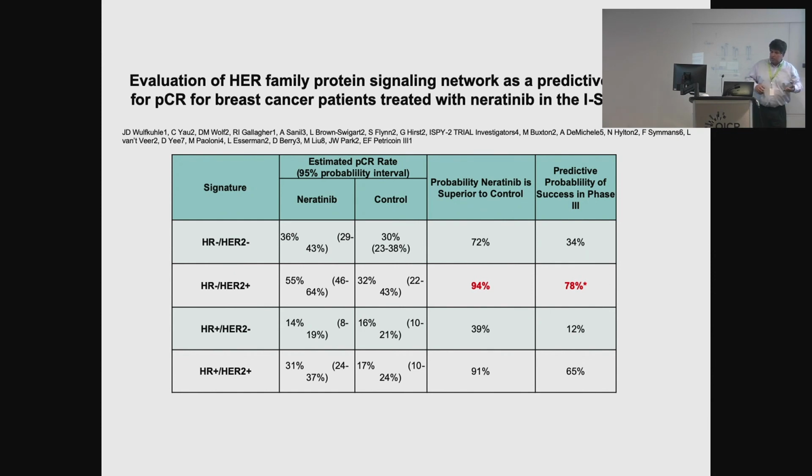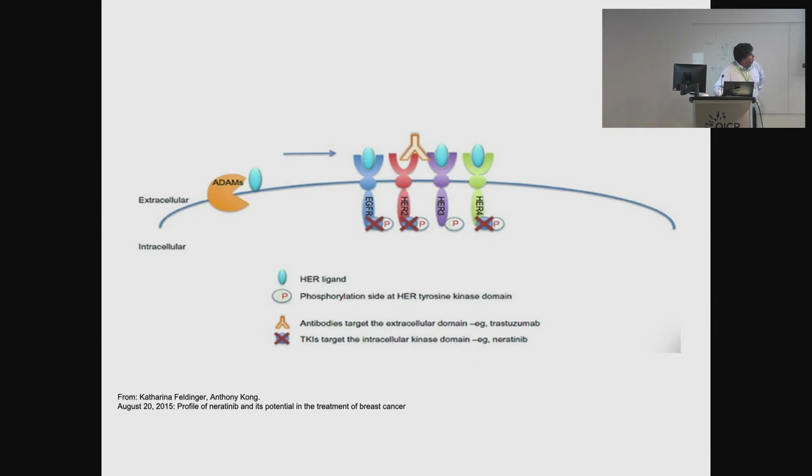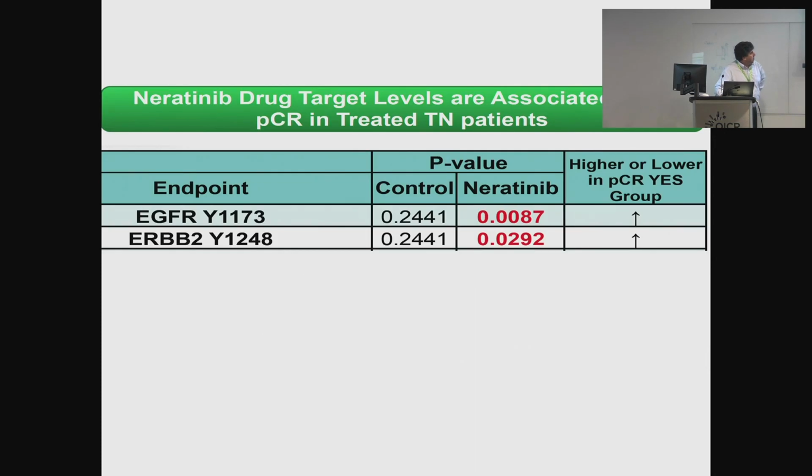And Jill Gray had some cell line work that seemed to indicate that triple negatives may be more sensitive to neratinib, and they thought it was on the EGFR side. So, neratinib is a kinase inhibitor. It's not an antibody, right? So it's on the intracellular side. Based upon that mechanism of action, we postulated in a prescribed, qualitative manner, meaning pre-prescribed, that HER2 phosphorylation and EGFR phosphorylation in the pre-treatment sample would associate with response.